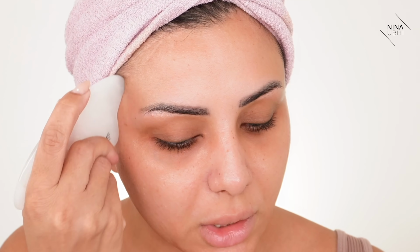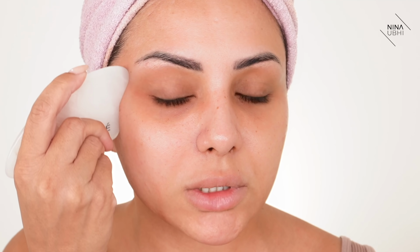I just do it about 8 times on that area. Just going around the eye contour now. Same position, and I'm basically taking that up. And this is also helping to reduce puffiness, and it also helps with dark circles.